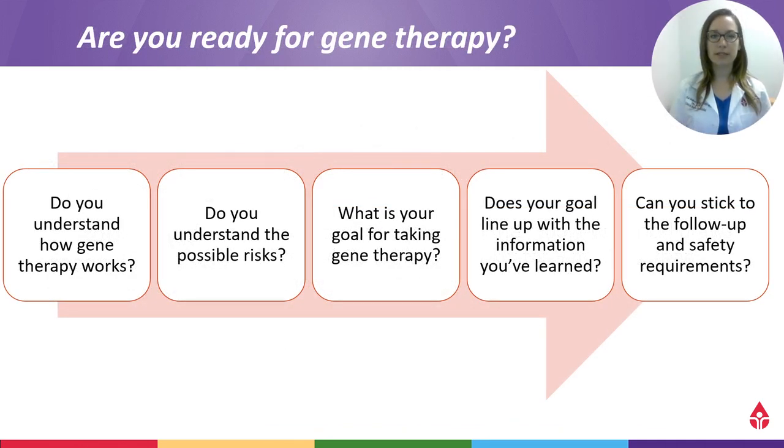So now is a really good time to take a step back and ask yourself, are you ready for gene therapy? Is this the right treatment for you? Now, of course, no one can answer that question for you, but it's important to make sure you talk to your doctor at IHTC about this decision. If there's a nurse or another trusted staff member at IHTC that you want to talk to about this, and definitely talk to your family and your friends and the people you trust in your life about this decision because it's a really big commitment.